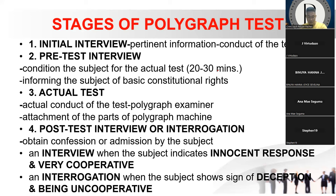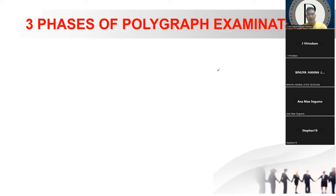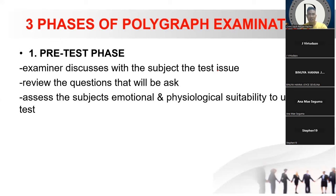Then, of course, dito tayo mag-end class sa three phases of polygraph examination. So, ang three phases of polygraph examination class, again, pre-test phase. Of course, the examiner will discuss the subject, the test issue. Halimbawa, ano yung kaso na kaya nagkaroon tayo ng tinatawag natin na polygraph examination. Then, of course, review the question that will be asked.